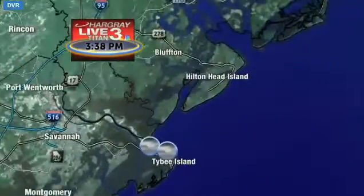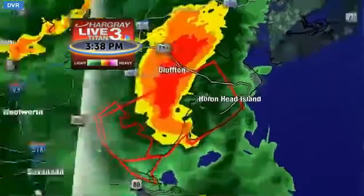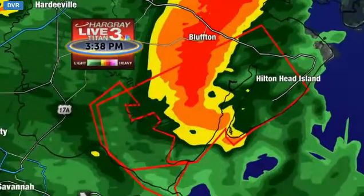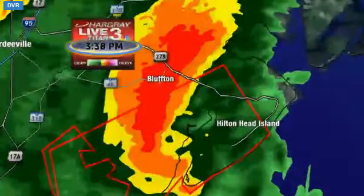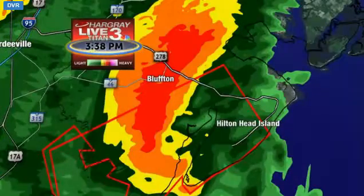Let me switch back to the reflectivity. I'll get you the very latest. We're getting new scans coming in, and the area of concern has now exited Jasper County. It has moved into Beaufort County. So for the few of you who are listening to me in Jasper County, you are in the clear, at least within that tornado warned area. It is now a concern for Beaufort County between Bluffton and Hilton Head, and honestly probably more Hilton Head Island.